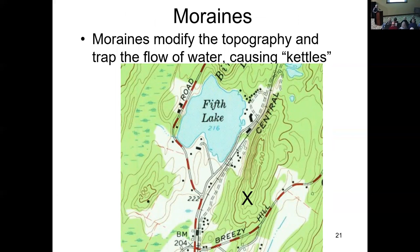So we're going to see topographical maps again. Let's make sure we understand what's being shown and how to interpret it. We have features, we have roads, we have railroads. There used to be a railroad in this area.